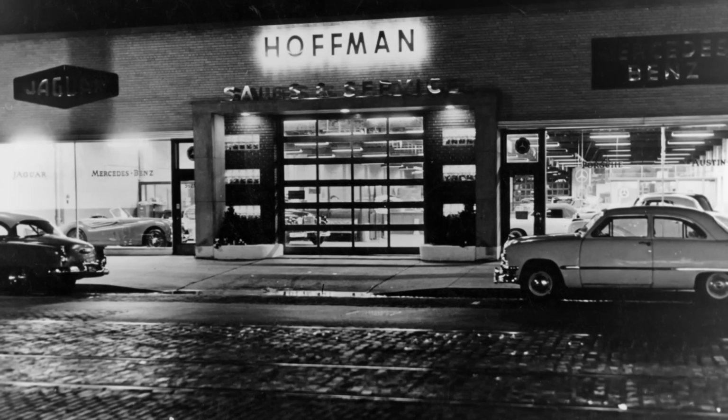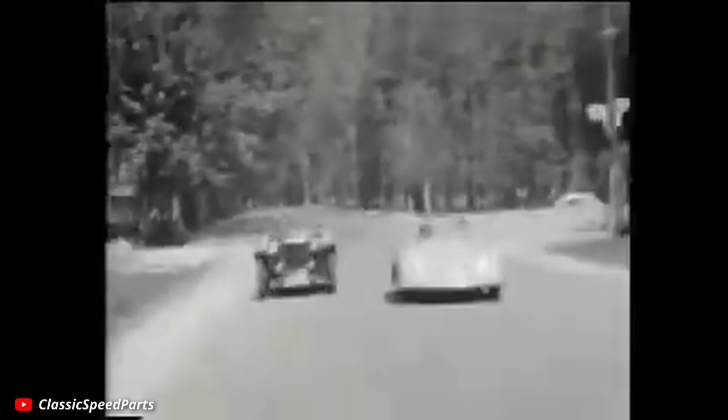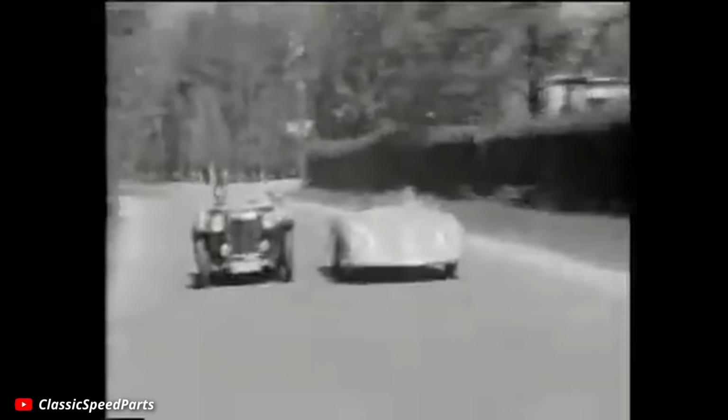Porsche's American importer, Max Hoffman, ever in tune with the American market, wanted Porsche to create a new version of the 356 that was competition ready for the growing racing scene, and he wanted it to cost $3,000. And he even had a name ready, the Speedster.